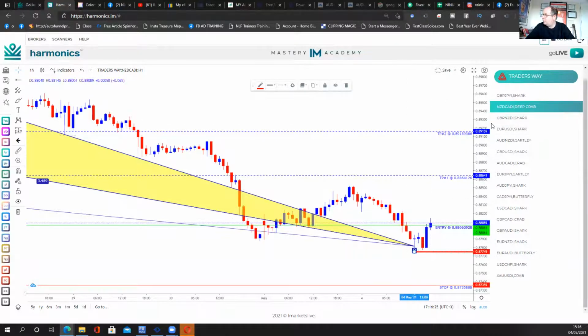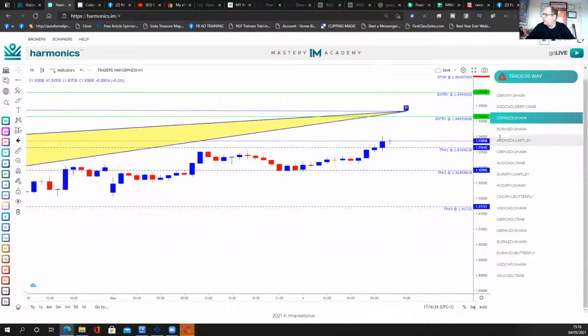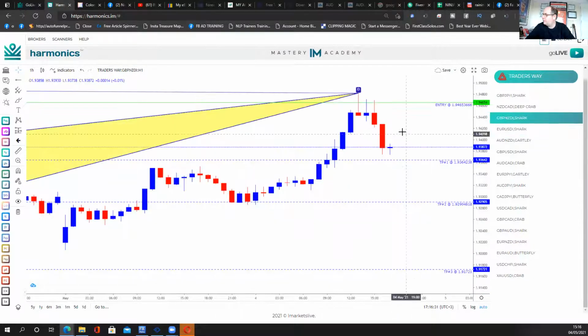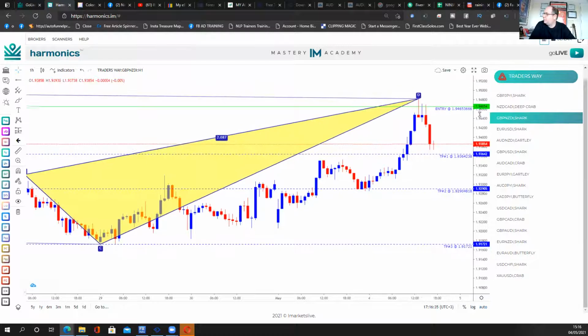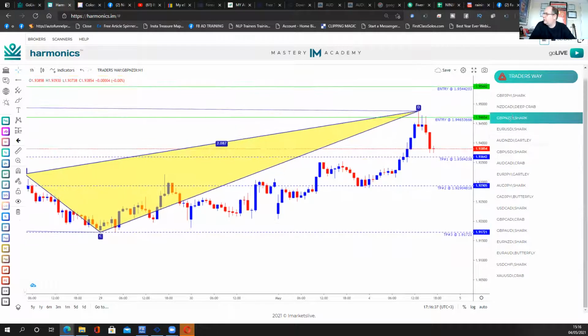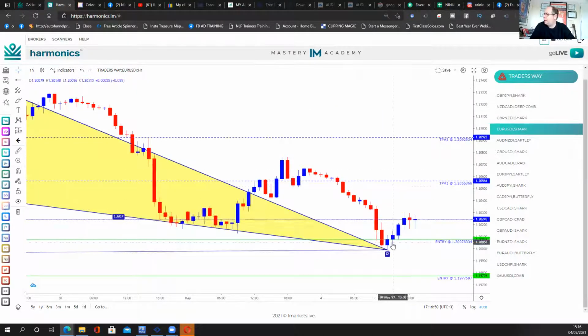So that was that one. It's GBP NZD. D is at the top. Again, that's gone a bit weird. I don't know why GBP's been doing it today, but there you go. So GBP NZD, this is a shark pattern. Sharks have 2 entries, so I'm always careful, but I'm going to explain something I do with these. And Euro USD, again, it's a shark pattern.